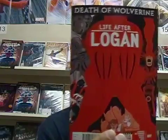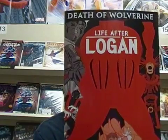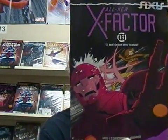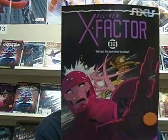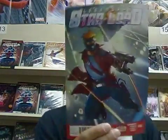And speaking of Marvel books everybody's checking out, more Death of Wolverine stuff this week. That's Life After Logan, Death of Wolverine Weapon X program, and X Factor rounds out your X stuff. X Factor is written by Peter David. I know I say I have a lot of favorite guys, because I do, but Peter David's definitely one of them. So even if you're not an X person, grab an issue of X Factor, because that book's really awesome.